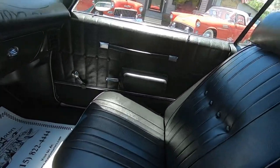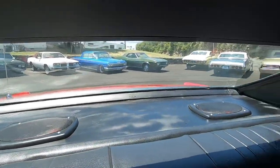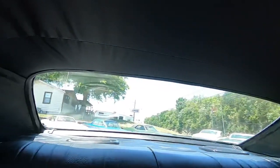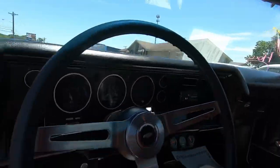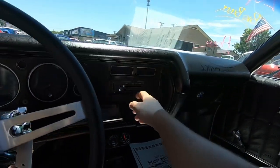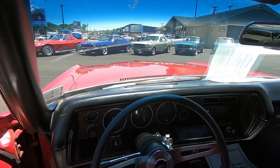Looking around the interior, the seat's in great shape. Back seat looks pretty good. Package tray's a little bit wrinkled, not bad though. Headliner could be tightened up a little bit in the back, but it looks fairly new. Over here in the corner needs to be tucked in. Nothing that can't be fixed though. And AC is actually cold. It's a good sign. So we got cold air coming in here. Let's listen to the motor, listen to the car, hit the road and see how she drives.